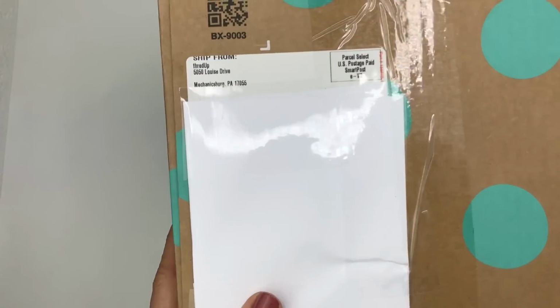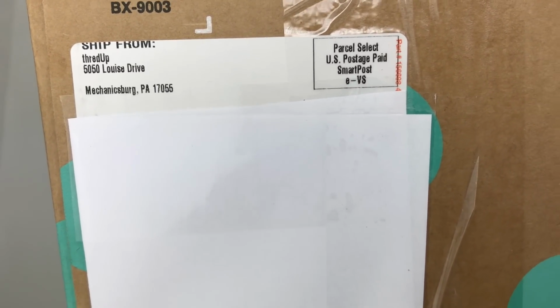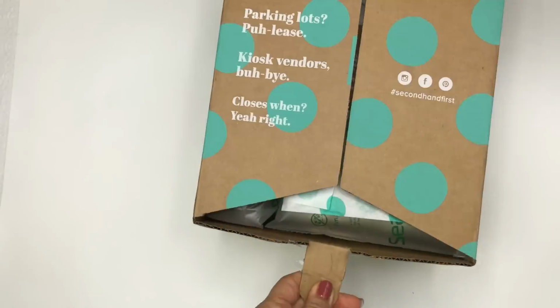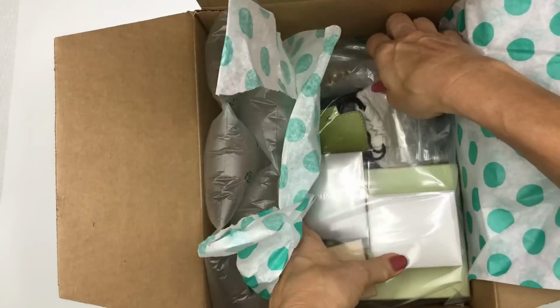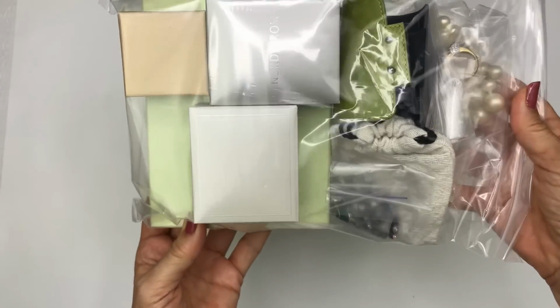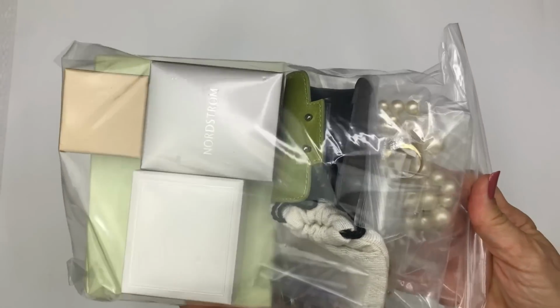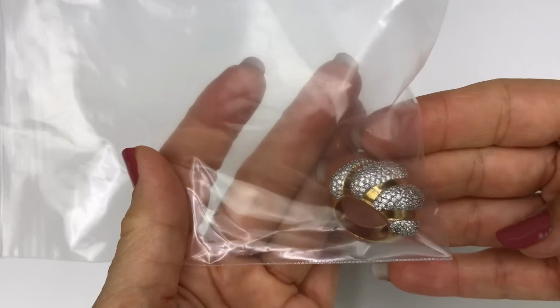First, let's take a look to see where the box came from. This box is from Mechanicsburg, Pennsylvania. Well, this looks super interesting with all these boxes in here. So I'm going to put this aside and start pulling out the pieces. Ready, first in line was this ring right here.